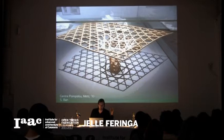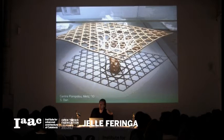You see, the wooden slats are as thick at the base of the column as they are at the rest of the roof. So it bears no relation to its structural load, for instance.